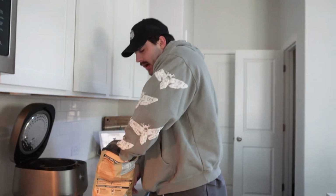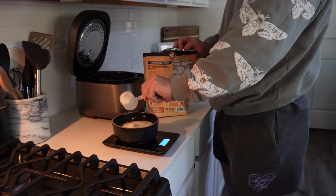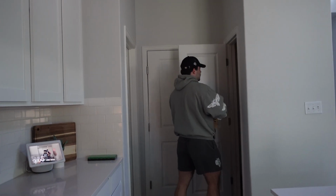All right, still waiting for that to boil. I'm out of raw protein, so we're using this. Just 1 scoop of protein, whatever you got. Preferably raw. Raw's got the best stuff on the block, but we don't have any right now.